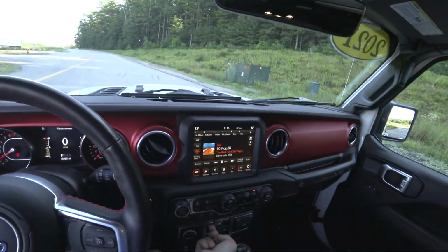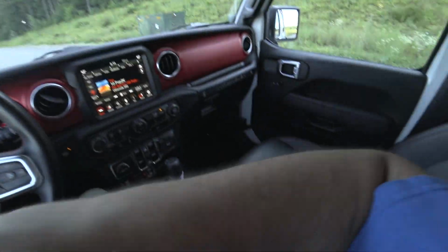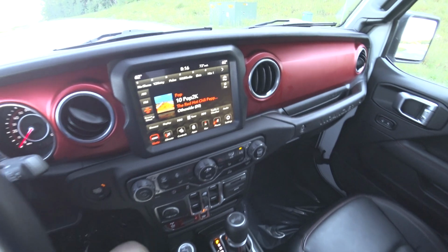Window switches in the middle, so that way when your doors are off, you can still operate the windows. Let's see if anybody gets that joke.